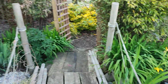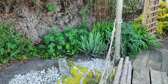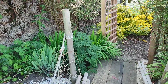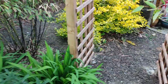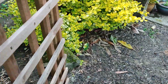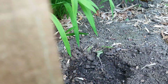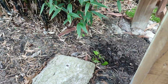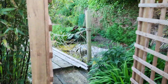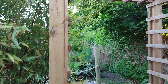We'll go over the bridge. Everything is looking a little bit sad, but it's all just been watered, so hopefully tomorrow it will pop back up again. I've planted out today some little Mina lobata, the Spanish flag, down here and the same on this side. That will hopefully fill this trellis this year, give me some foliage and some flowers later on in the year.